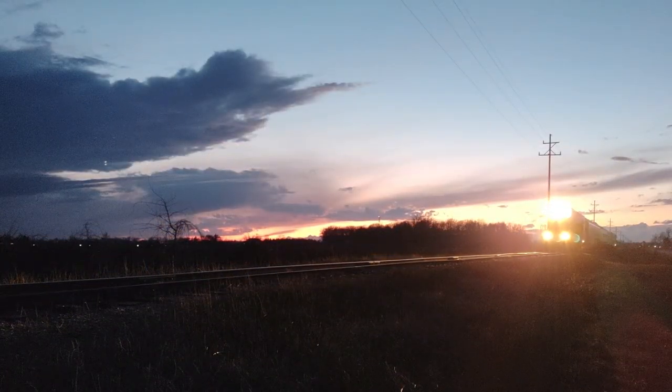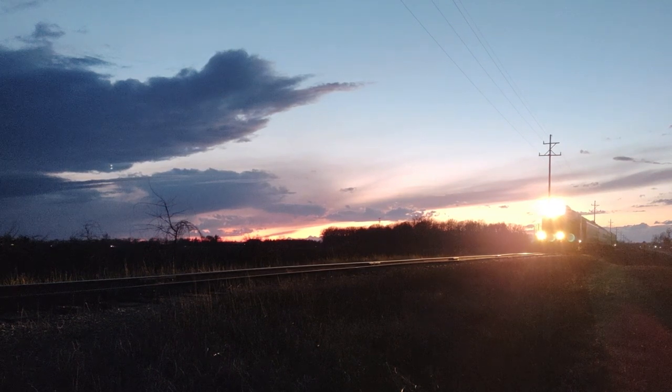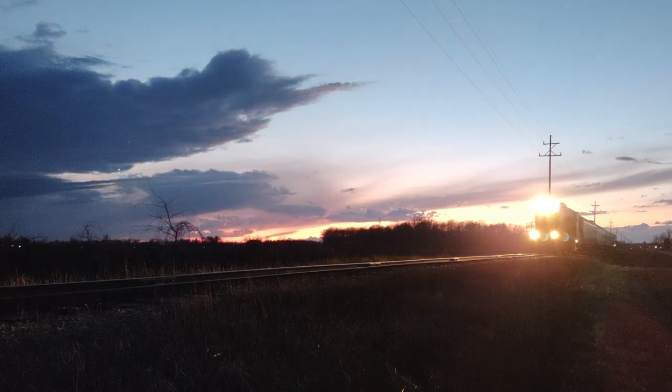This would be the last shot of the day. Due to it getting pretty dark outside, you wouldn't be able to see much anyway.